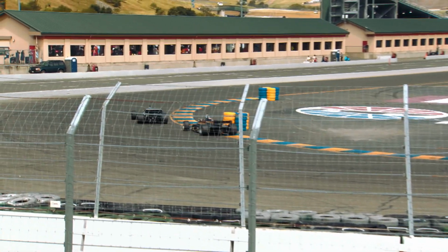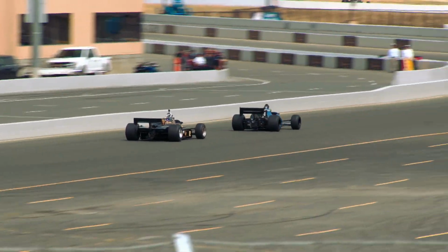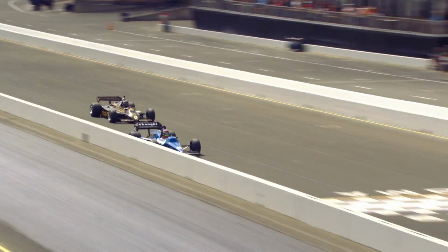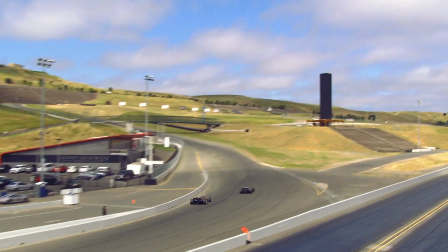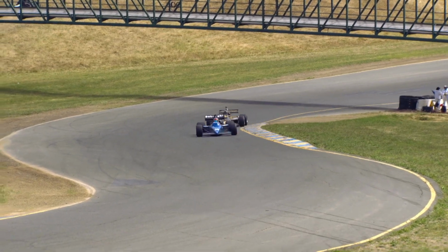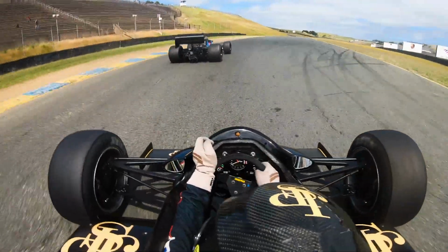And still his battle at the front continues. Just trying to look at what the history is on Chris's car, Chris Bendick's car. Across the line they come then, in a great sprint race here for Formula One. And let's look at the times, 1:31.3. They're not holding back at all. Great to see.